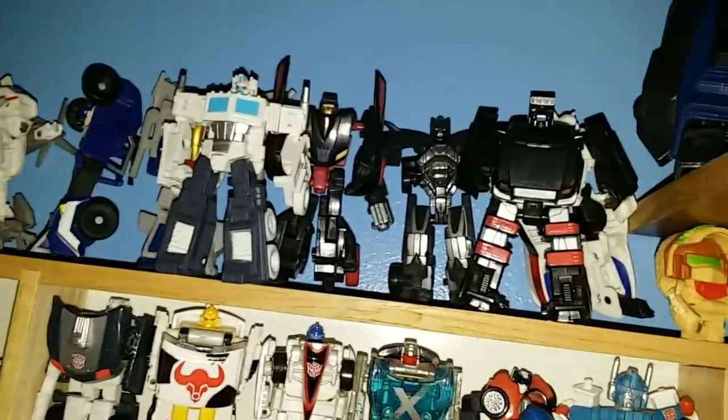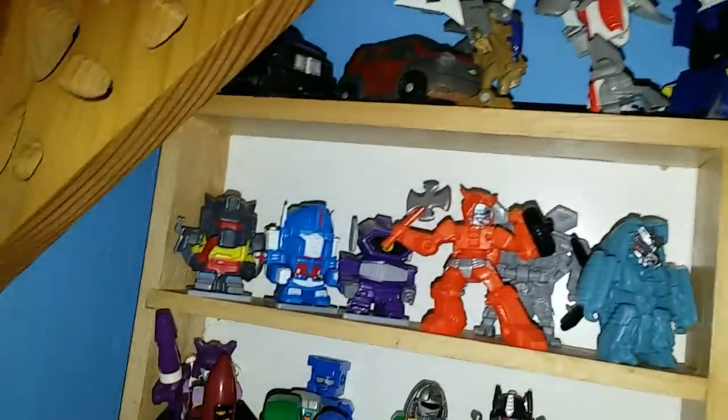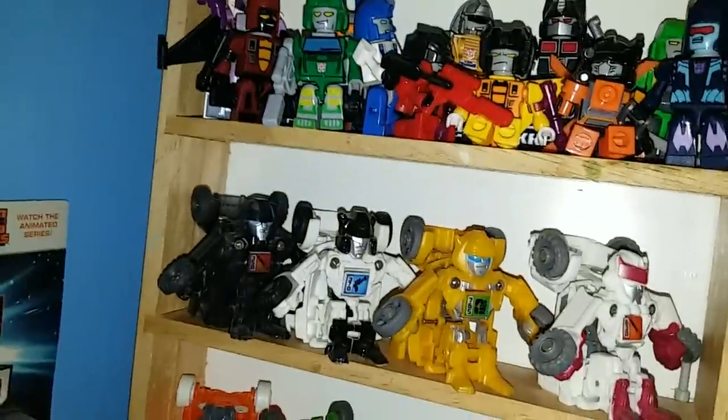Looks like there's one fell or something, I don't know. And then there's my only Bot. I'm not into Bots, but I have Burgertron. Then there's some RID Spy Changers, Robot Heroes, some little 30th minifigures, some Creons, some Bot Shots.